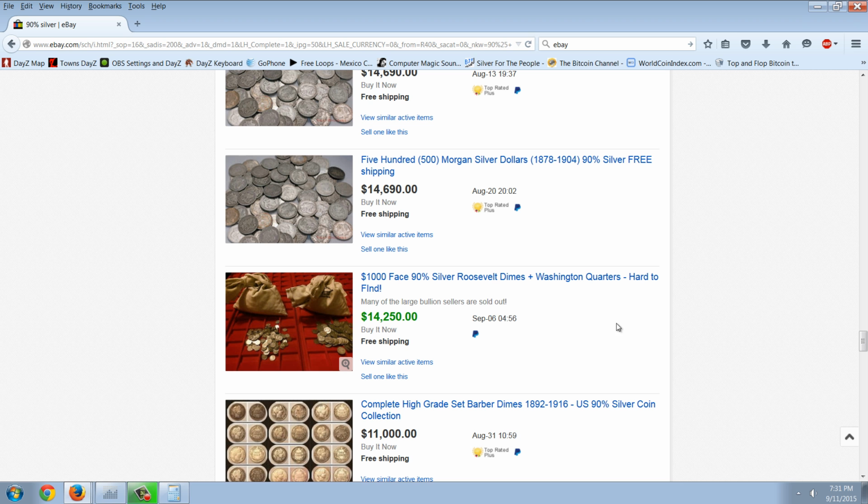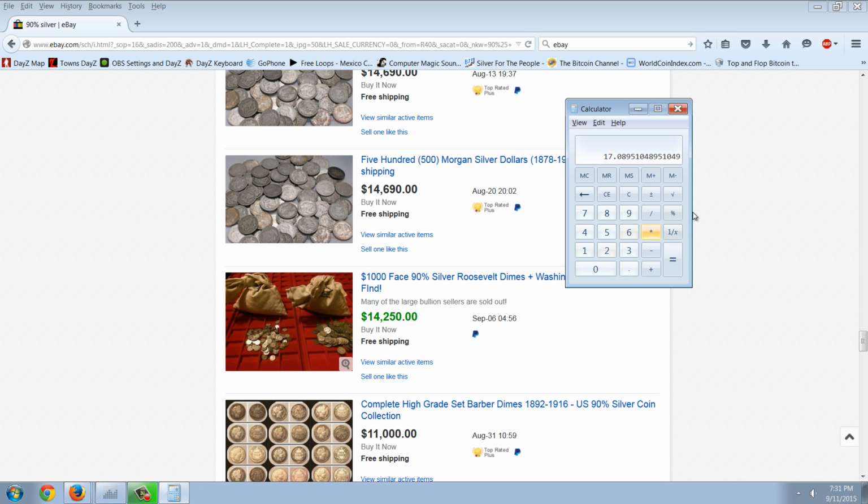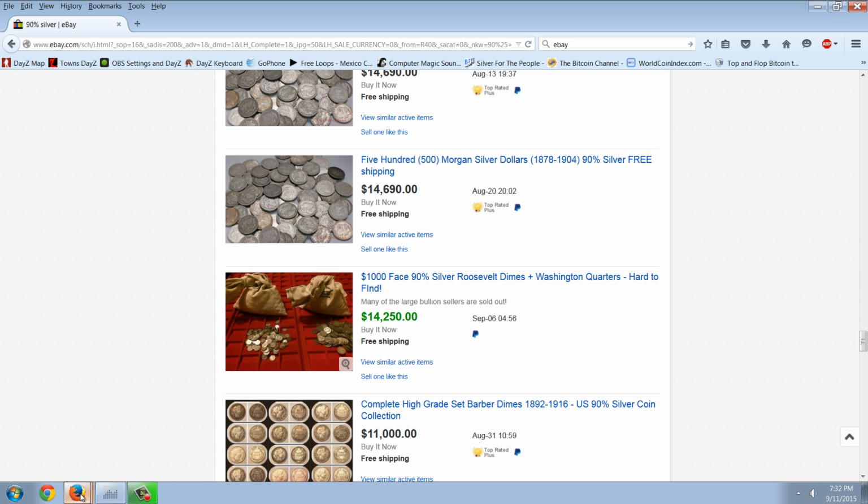So you can see here that this bag of dimes, I think it was, no, it's dimes, quarters, it's junk silver basically. You can see we had this price of $14,250. So on eBay we had $14,250, and that's a 1,000 ounce or $1,000 face bag, so that's divided by 715, and you can see that that went for $19.93. Now that's quite a bit above the APMEX buy price, but I want to concentrate on that APMEX buy price because I want you to think about the silver cycle.